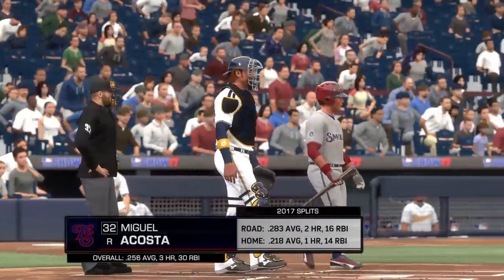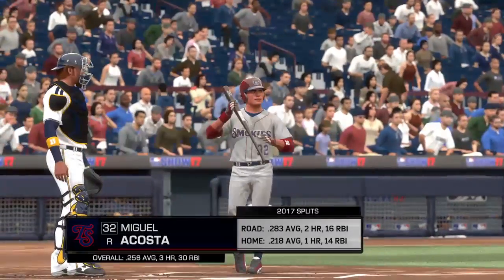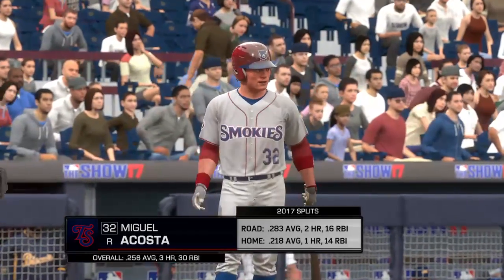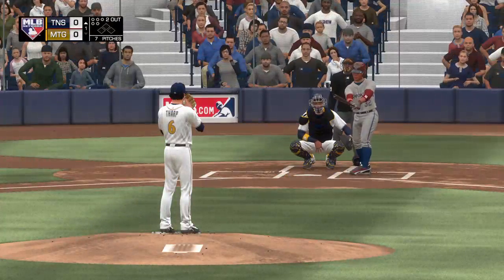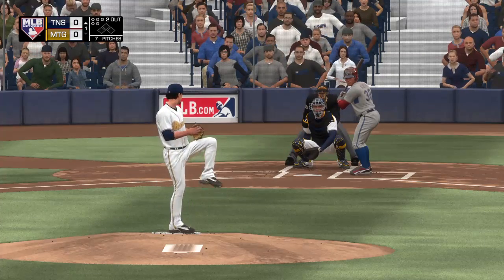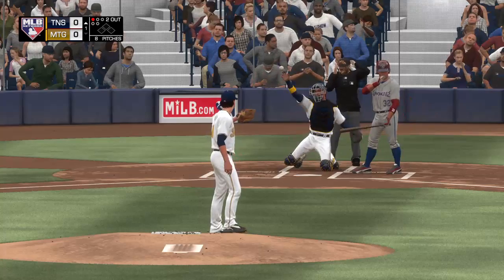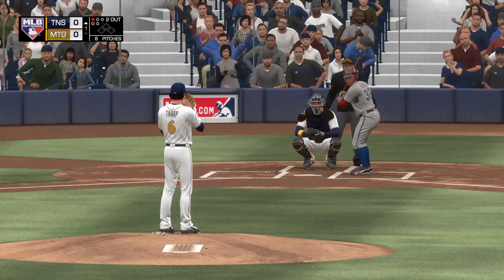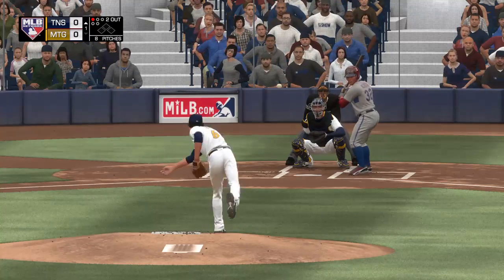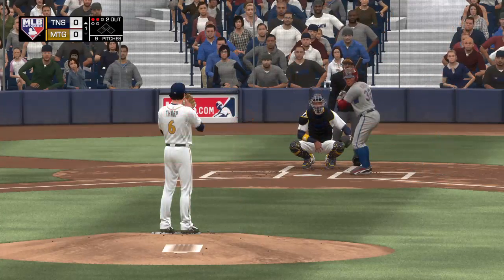Coming to the plate now, Miguel Acosta, and the home-away splits tell us he's actually quite a bit better hitting on the road than he is at home. Here's the first pitch to him. And they'll try and get him out in front to start the at-bat, but this misses off the plate away. It's ball 1. And that's too high, ball 2. 2 out, nobody on.